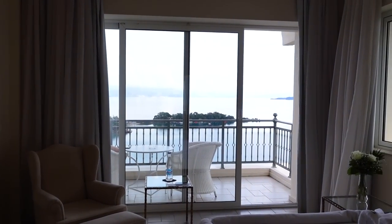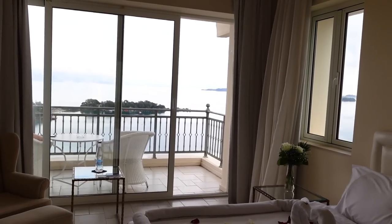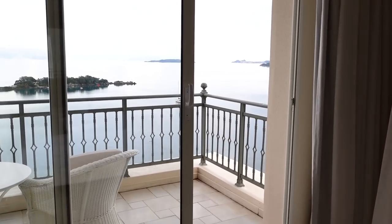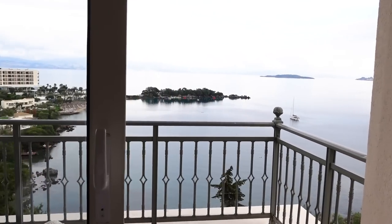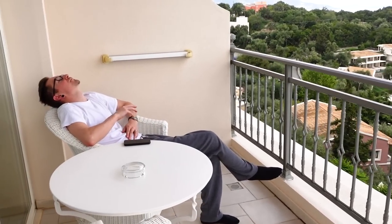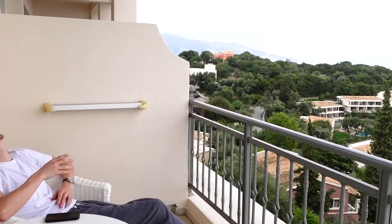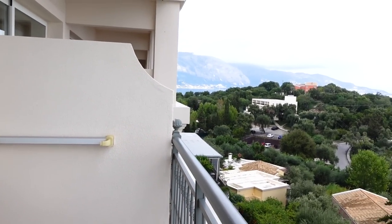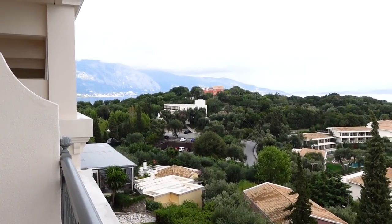Look at that view. So we booked a panoramic sea view room and we are definitely not disappointed. So we've got these beautiful glass doors, and then guys, look at this. We've got a Dom napping in the corner over there. How's married life treating you? Exhausting. It's been pretty tiring. Now we can relax though, but look at this.